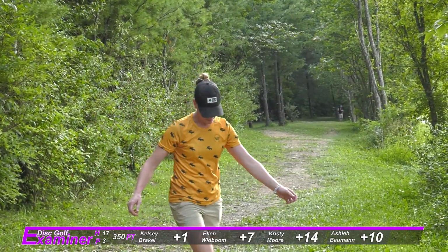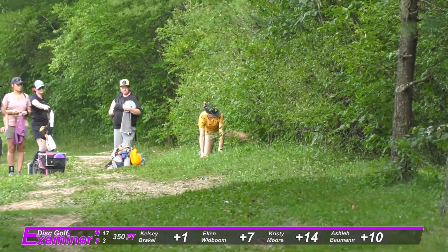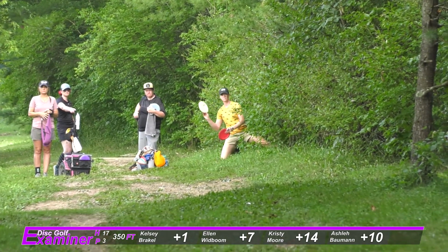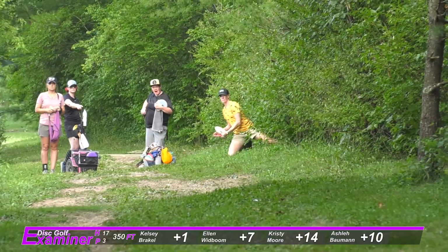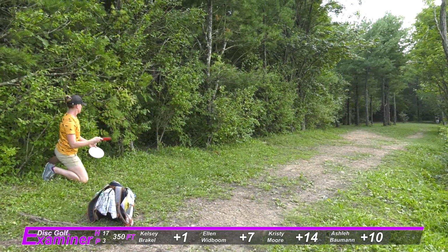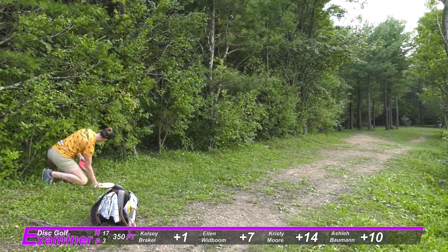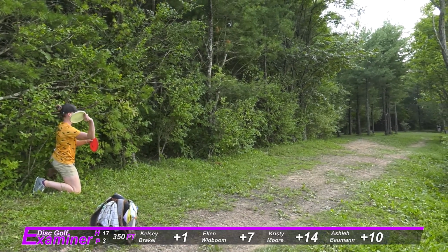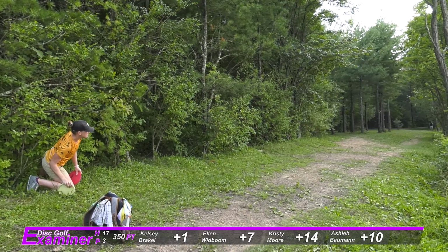It's such an easy miss because you really want to get something straight. You're trying to make sure you get enough snap on it to get it down there, but you don't want it hitting anything on the right. It's just a narrow gap all the way down. Yeah, it's easy to end up here where Ellen is on the left.